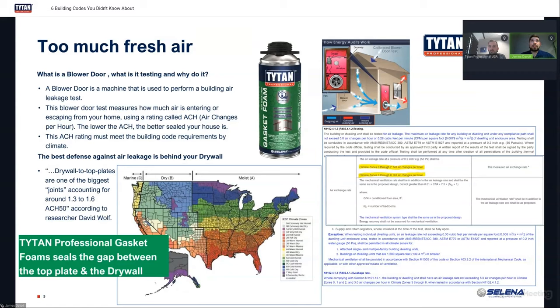All of these products that we're showcasing today through these building codes are used in conjunction with a gun applicator. And these gun applicators have dials on the back where you can adjust the bead size. We actually have YouTube videos on this, which I'll get into a little bit later. And you can adjust the bead size of this gasket foam. So you could have it a quarter inch, or you could have it a half inch. You could have it up to an inch and a half.